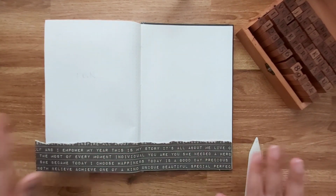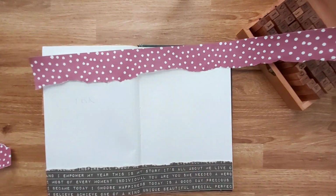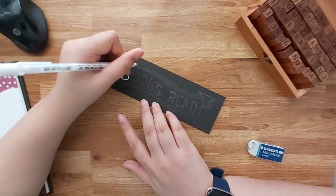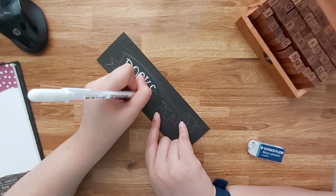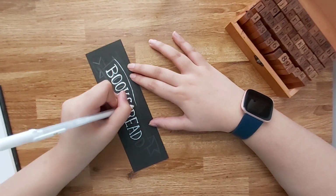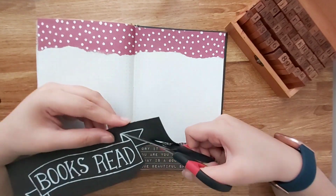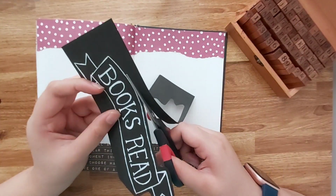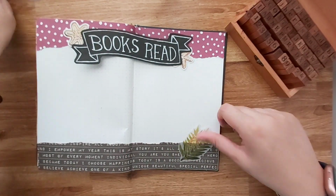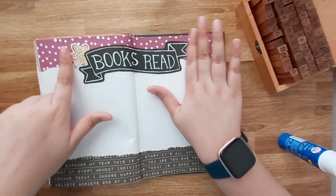And here I'm just putting down this little border with this kind of text background paper. And here we just use some more of that wrapping paper, which I used in the first spread. Next, I'm just going to work on the books read title. It's going to be the same type of title that I did for the first spread. I'm just going to make a banner with the words books read inside of it with the same font that I used previously. So I'm just going to glue down the books read banner and then stick some gingerbread cookie type things in the corners here.